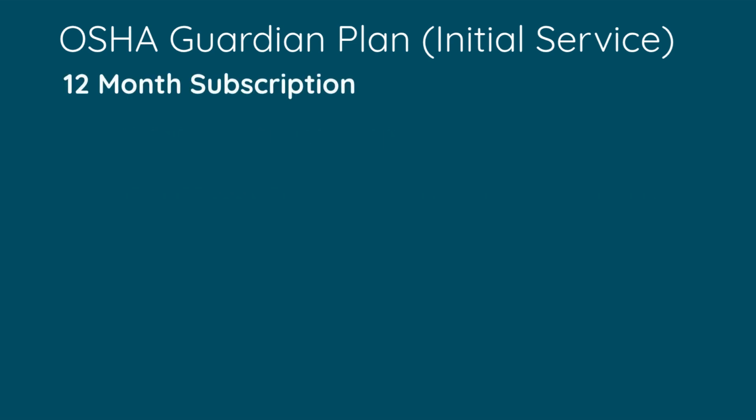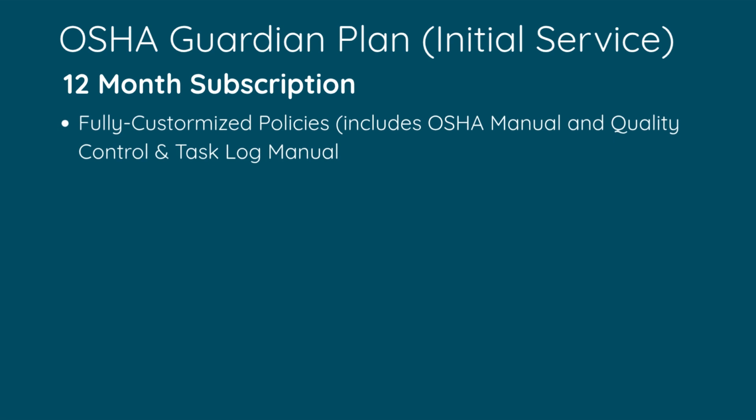So with this program, we have our initial service. This is what you'll start out with, and then each year you can renew, of course, for a reduced rate at your annual subscription. So we offer fully customized policies. You don't have to do anything with your plans. You give us the information, and then we ensure that your manual reflects the practices, products at your practice. We also provide a quality control log and task log manual to ensure that you're appropriately documenting all of your compliance tasks.